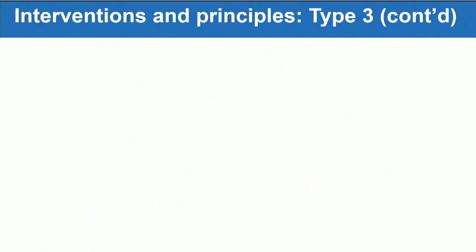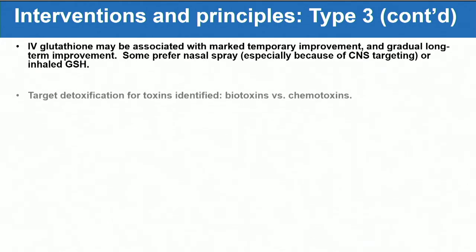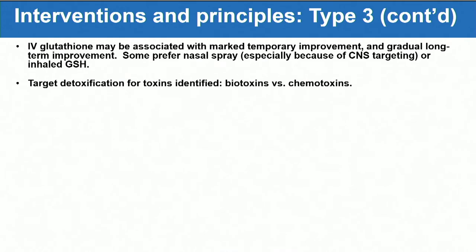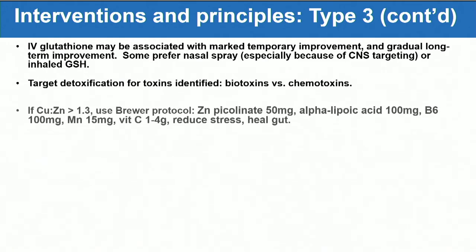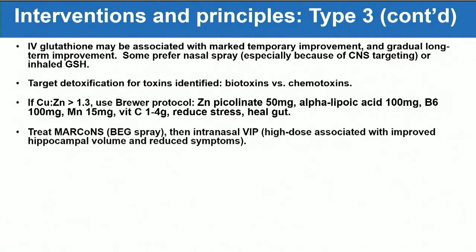They do much better if they have BHRT. And some people do much better with IV glutathione. Some people do very well with cholestyramine or other binders. So you want to decide what's going on, what things are critical, and then use those. For people who have very low zinc, we use Professor Brewer's protocol, which is this combination of zinc picolinate, alpha-lipoic acid, B6, small amount of manganese, and some vitamin C, which is often very helpful.